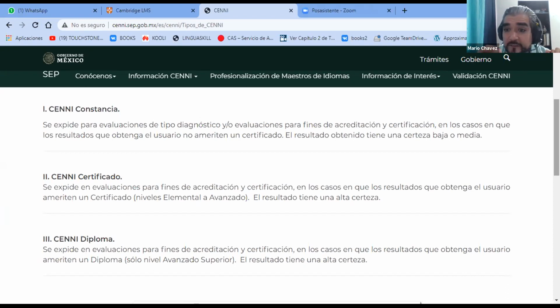The Certificado Cenni is for those exams that cover the four skills, and it is valid for 5 years. So it doesn't matter if you have, for example, a Cambridge certificate that is valid for life. No, it doesn't matter. All Cenni certificates are valid for only 5 years. And then there is the Diploma Cenni. The Diploma Cenni is, one more time, for the people who have taken an examination of 4 skills, and in this case it is valid for 10 years.